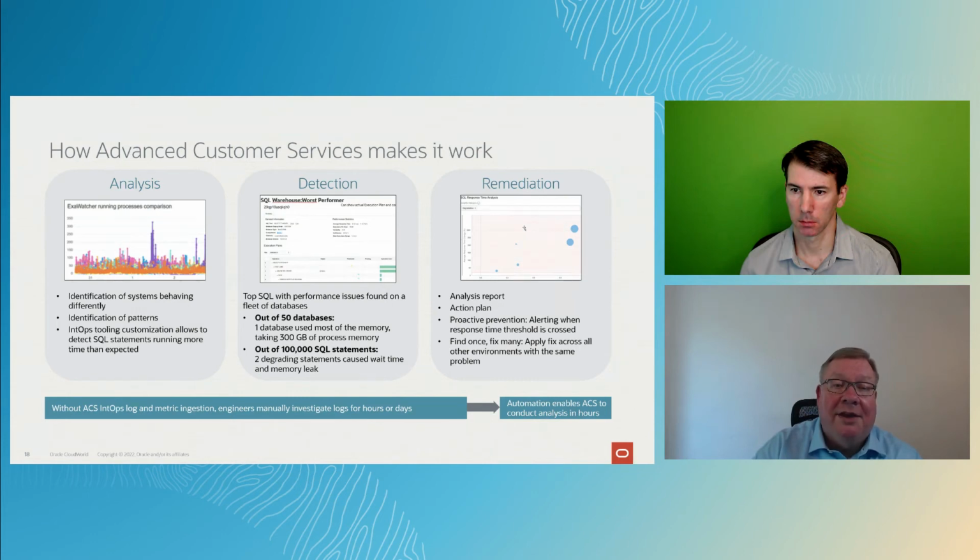So at the bottom of the page, you have a little graphic that shows what originally occurs is the ACS engineer manually has to gather all the information, all the telemetry. So this could be across trace files, AWR reports, statistics from Enterprise Manager, and other telemetry from the customer. And this could take multiple days to do an analysis.